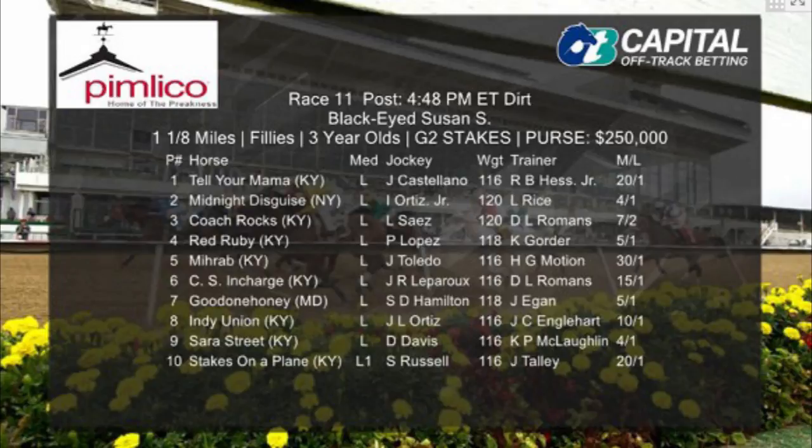You're getting a really nice price at 7-2 here. I think we'll be bet down a little bit, but still should get a solid price on Coach Rocks. There is a lot of speed, as you said earlier when we were previewing it. There is a lot of speed here, so maybe a stalking role like the horse did in the GP Oaks. She could definitely make some noise.